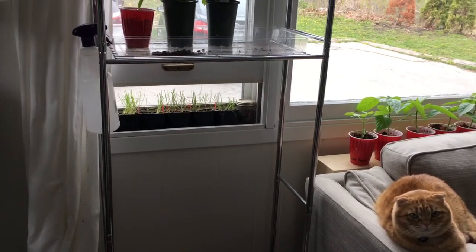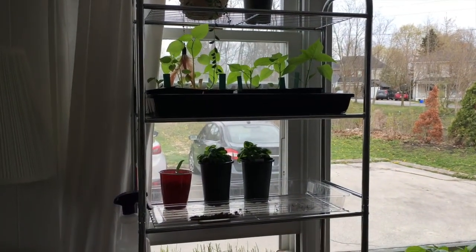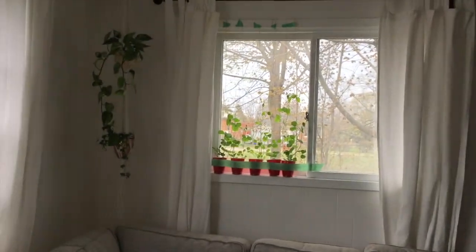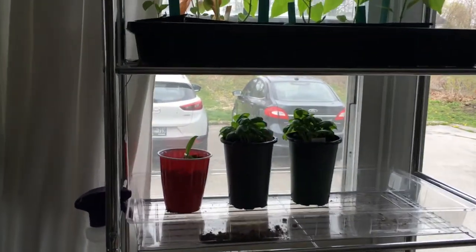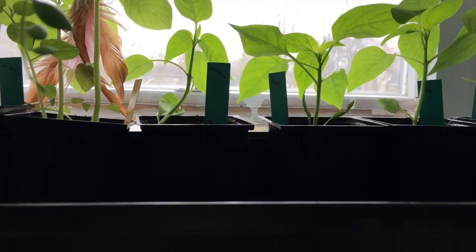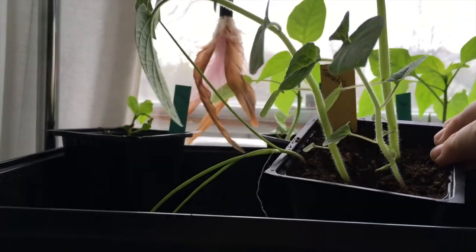I don't know if I explained it in the last video, but I have this shelf thing. It's actually supposed to go over a toilet, but my windows are all really high, and so it was perfect. Especially upstairs, my windows are higher, so it was perfect. So I have some more peppers up here. Same, they're all purple peppers, except this one's a California Wonder. And then I have 3 tomatillos and a random onion in there.